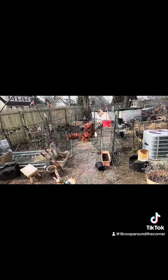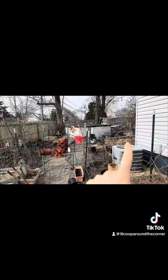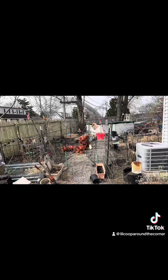I have this trellis here. I don't even know if I'm going to plant anything productive on it, because we have a honeysuckle that grows along it, and it has started taking over the trellis. It doesn't look like much now, but when the summer comes, it engulfs it. So I think I'm just going to leave that with the honeysuckle.